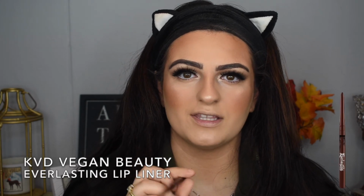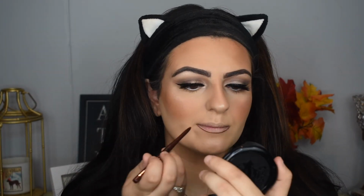Now I'm going to go in with lip liner. This is the Everlasting Lip Liner in the shade Crucifix. It's a brown shade, so I'm going to go in and line my lips. Oh, it's very creamy. It glided on like a dream.